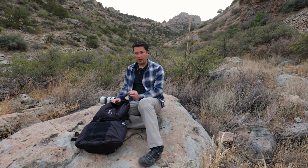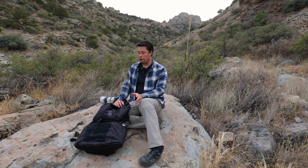So it's incredibly light. If you take nothing else away from this, and I don't know what other people are saying about this bag, I haven't seen any other reviews, take away the fact that it is stupid light. You're not gonna find anything this size in the photography world that's this light. And that alone may make it worth it to you, as it has for me.